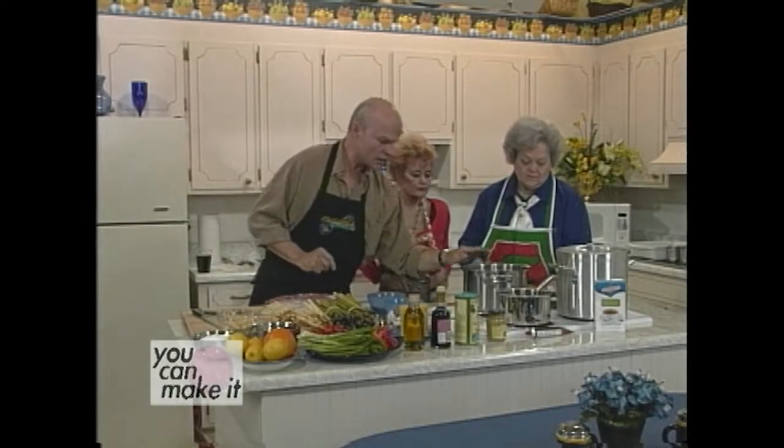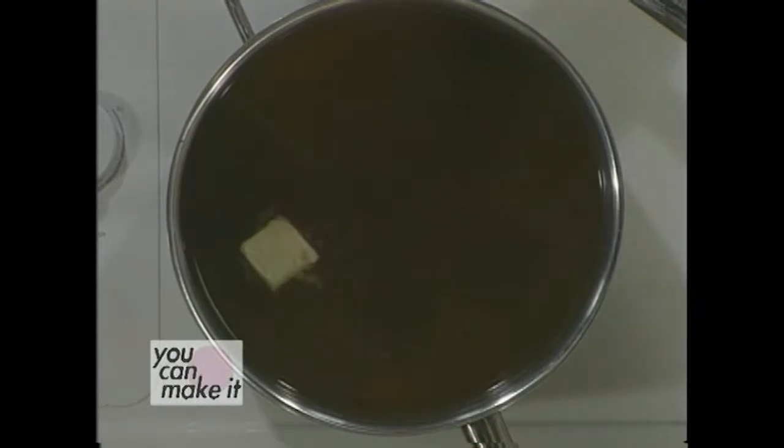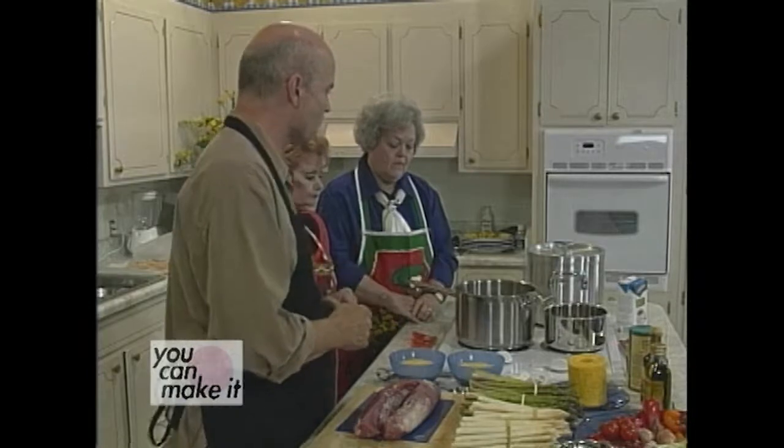So we have everything in here, and while that's coming to a boil, we'll go to the next step. Now you'll notice I'm sort of working in reverse here because I like to get a few things going, and then we're going to work on the pork tenderloin because that'll take us a few minutes more. These won't require as much time.